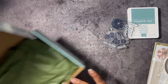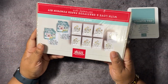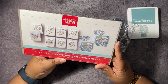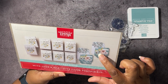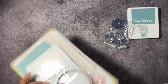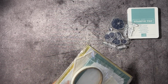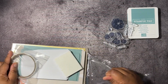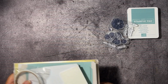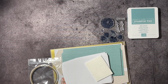I have a full desk today, so I'm not sure how I can spread this out. So let's see what we're going to be making here. Oh, they're not even full size. Okay, let's stop guessing. Why do we have to guess when it's right here? You can just open it up and see what it is, right? And let's get into it.